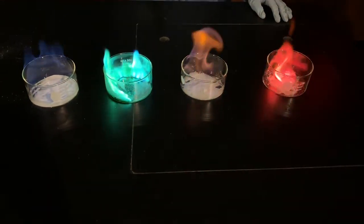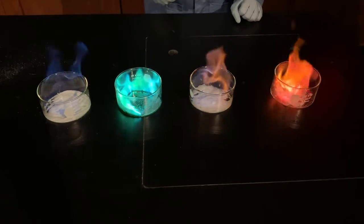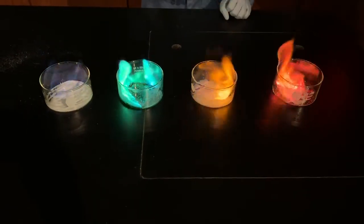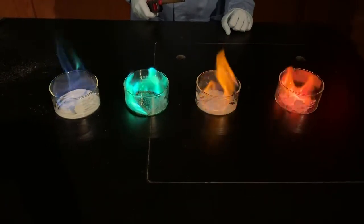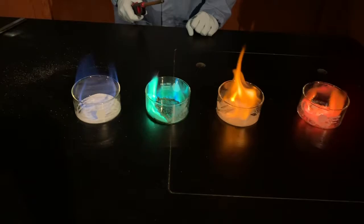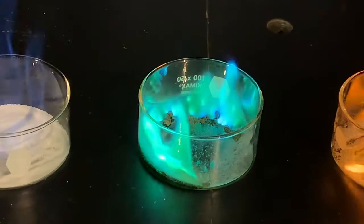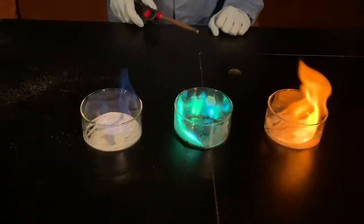In this demonstration, you can see that strontium has a characteristic red color, sodium has this orange-yellow color that you might have seen in the Dartmouth bonfire. Copper chloride has this characteristic blue-green color, and then finally potassium chloride has a violet color to it.